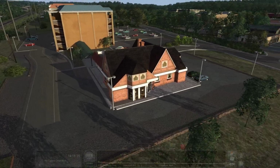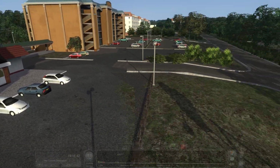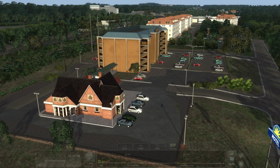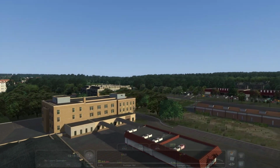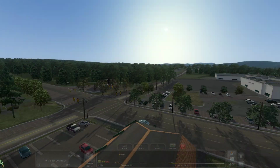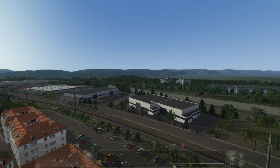Anyway, this looks like a drive-in or something. Drive-in type diner. Got that thing going back there, maybe? Hotel as well. Okay, so if that's a Days Inn, what is this going to be? Like an IHOP or Denny's? I'm thinking of Denny's, maybe. I think that's how it usually works. But the town looks great. There's a few neat things around here. Walmart, of course. Who doesn't love Walmart?